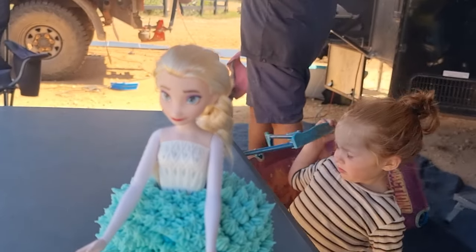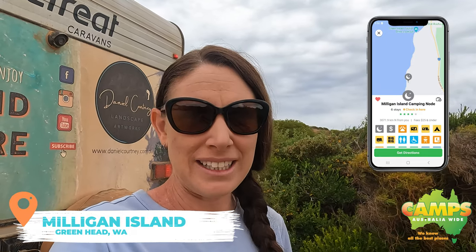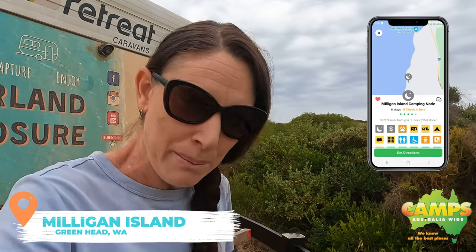All right, that brings us to the end of Milligan Island Camp. It's $20 a night here, cash only. So just make sure you bring your cash and pay at site 33. There's a camp post there. There's also the envelopes to fill in and the drop box if they're not there. They do come around each morning and afternoon and check in, and if you don't get a chance to do that, you can pay cash and they'll sort you out then.